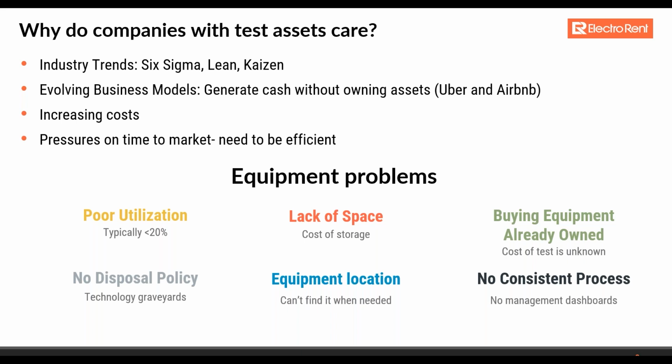Many organizations and many customers that we have currently have been putting a lot of focus on these concepts recently. In fact, there are a lot of organizational initiatives, broadly speaking, that are dedicated to these efforts. As a result, test spending is getting a lot of scrutiny because it's a large expenditure for a lot of companies that have test assets. Additionally, newer companies have shown that there are ways to derive return and generate cash without owning assets. A couple of examples would be Uber, which obviously doesn't own the cars, and Airbnb, which doesn't own the rental properties, but they get a return from those assets. That's a very attractive proposition for people who have test assets that are quite expensive.